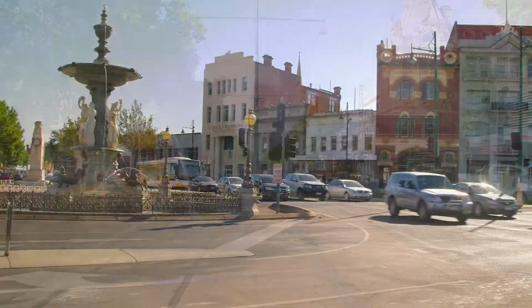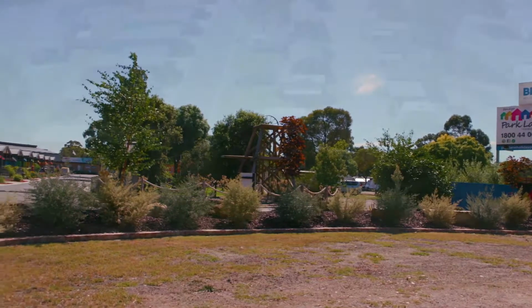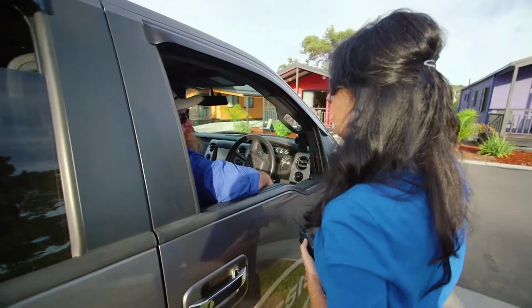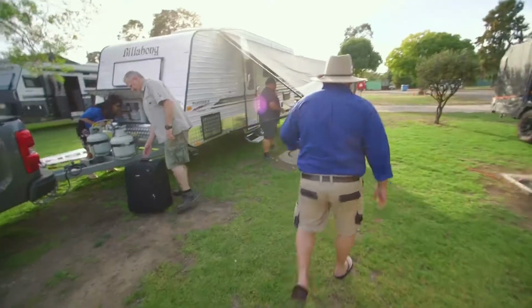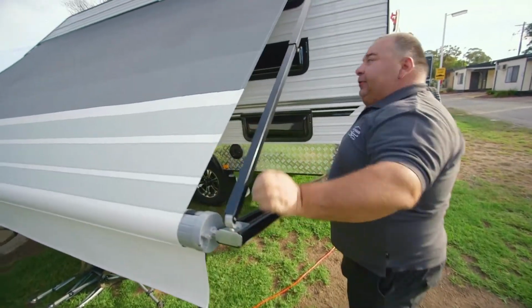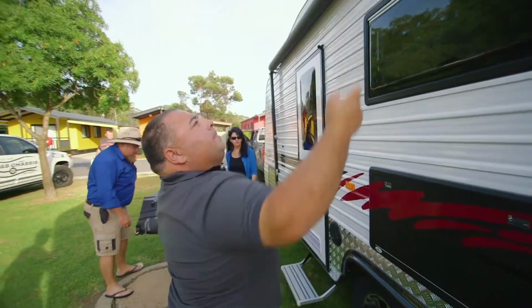Picking up from where we left off last week, we find ourselves at the spectacular Victorian town of Bendigo at the lovely Bendigo Park Lane Holiday Park. But not for too much longer, as it turns out, because it is once again time for us to hit the road in search of our next destination. Sal and Giovanni from G&S Chassis helped us pack up the Billabong and Universal Caravans, and before we knew it, we were on our way to Echuca.